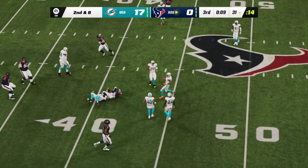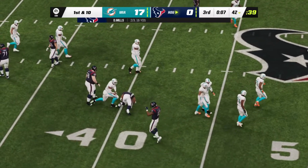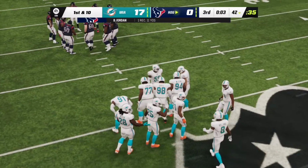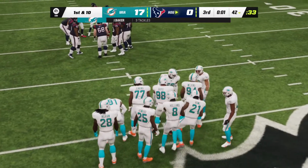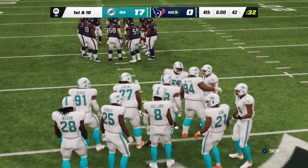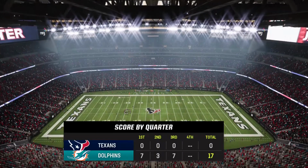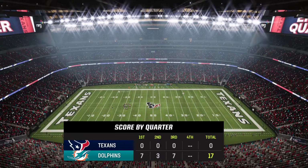He's got his man. It's the tight end, Brevin Jordan. And they get him down, but not before he takes it across the 40-yard line. 3 quarters in the books. You are watching the NFL on EA Sports.